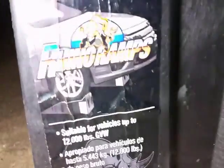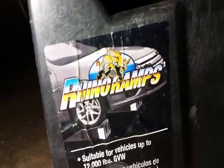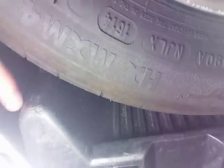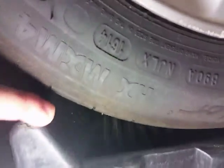But these Rhino ramps really held up and worked really well for me. And they make an oil change so much quicker. You just drive up, line up the ramp to the tire, put it in drive, and drive up to here. There's a little stop right where the tire meets, and that'll tell you exactly when to stop the vehicle. Usually it bumps into this and rolls back a bit. You hit the brake, put it in park, and you're done.